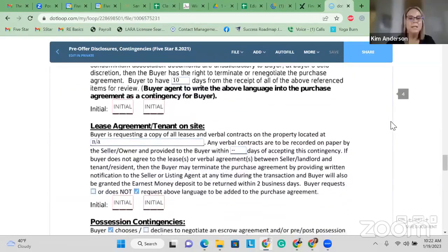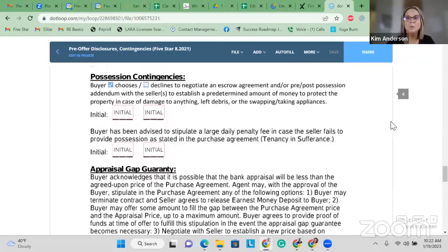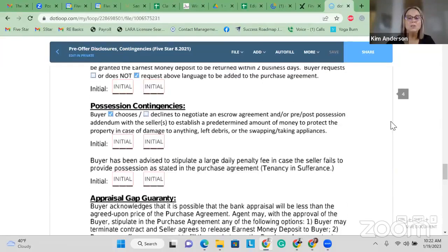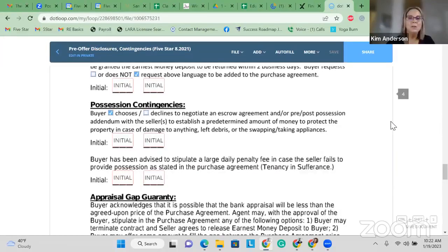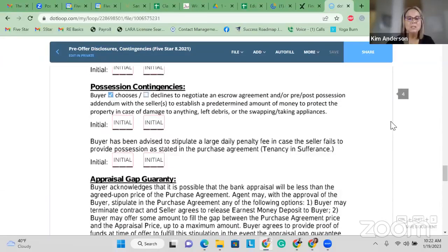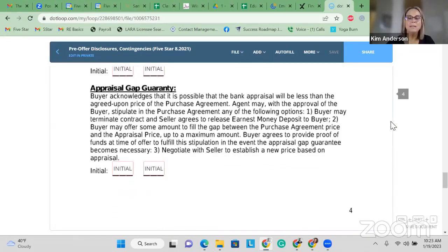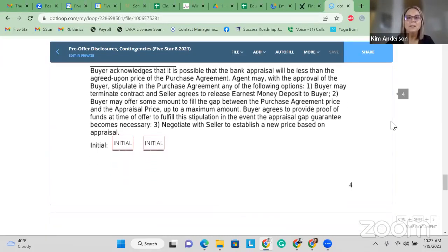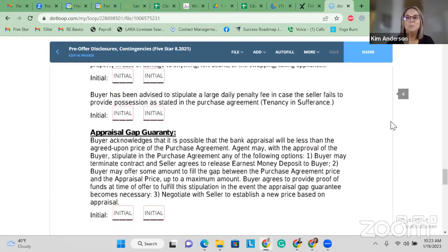Okay. And then leases, and then possession is very important. Two big ones here: possession and appraisal gap. So possession, do you understand what rights you are giving? Are you giving possession at closing? Are you letting somebody stay in your home for 2 weeks afterwards? So you understand the ins and outs of that possession contingency. Then, of course, the big one. I don't know that we'll see it so much this year with the market balancing out, but appraisal gap, very, very important to understand what that means. We get a lot of calls about appraisal gaps, and so this is a time to explain that to your buyer.